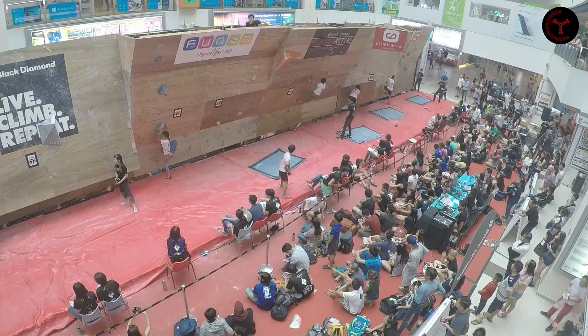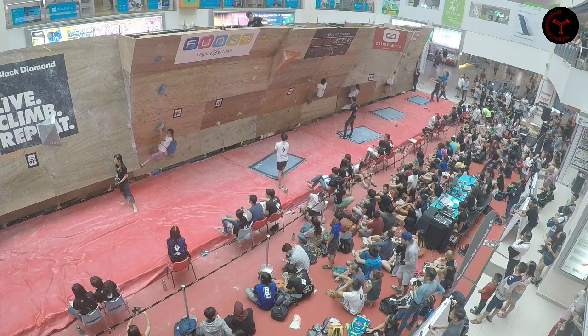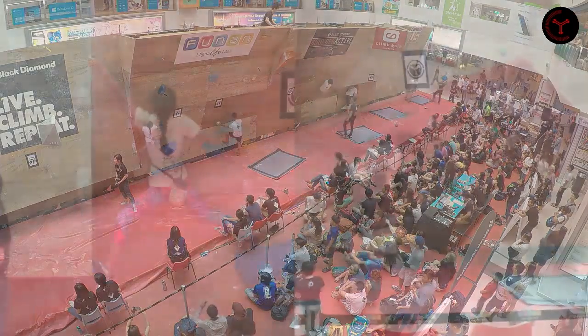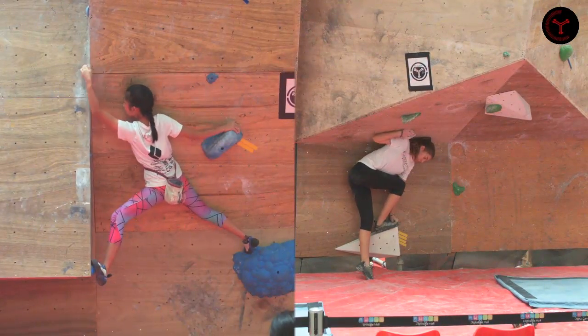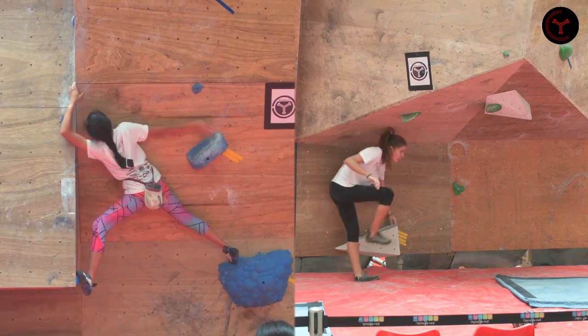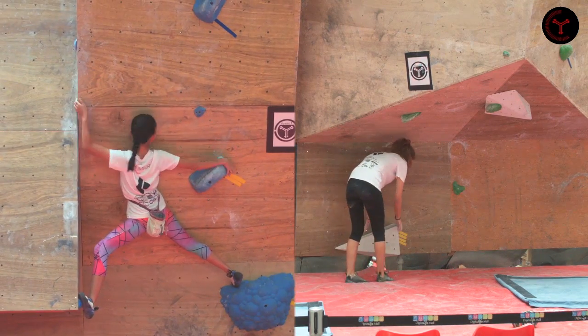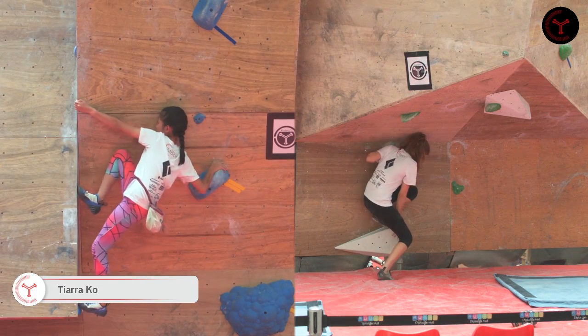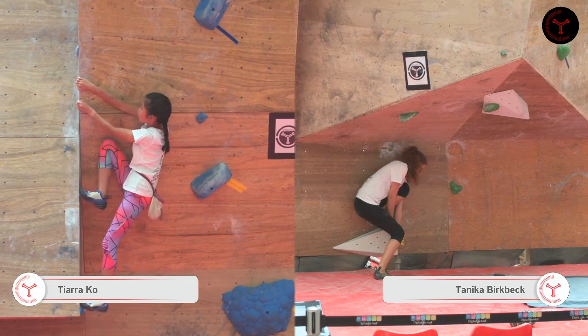Tiara's wearing really bright tights today. Yeah, not hard to miss. Neon pink and purple. Yep, now you can see it close up. Really nice. I would like to get one. Maybe you can ask her where she bought those.